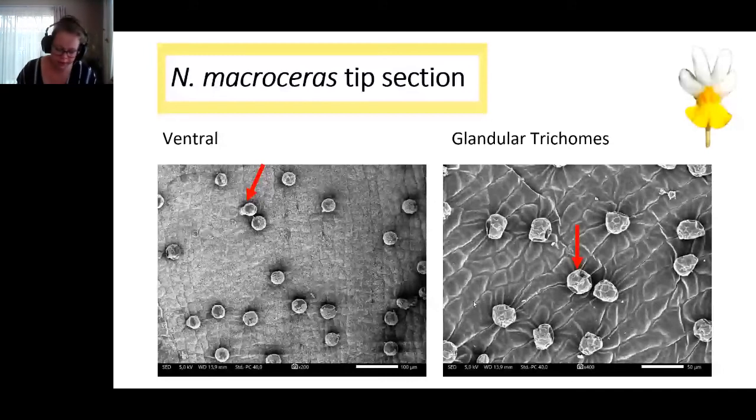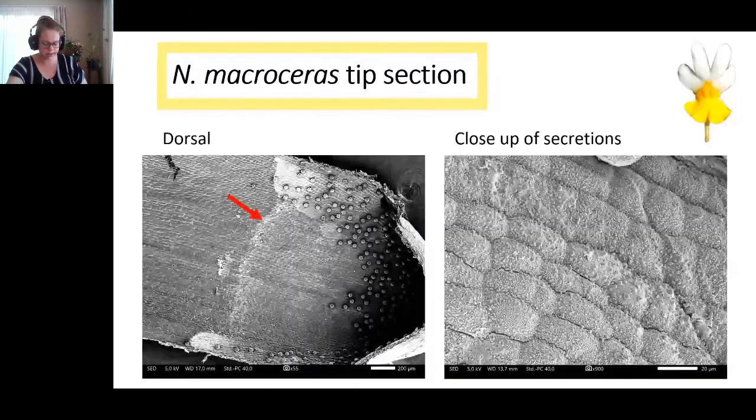Due to the nectar spur length, there is greater variation. Lower down the nectar spur, the cuticular striations become smoother, and the point of deflection is seen. And here we are at the tip surfaces, and we can see the ventral and dorsal surfaces. On the ventral surface, we can see the glandular trichomes. So this is the dorsal surface trichome arrangement, which has a unique U shape, which distinguishes it from the ventral surface. Here you can see the remnant of where the nectar used to accumulate.